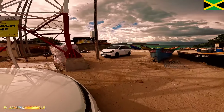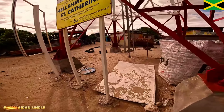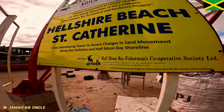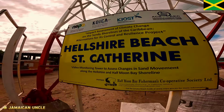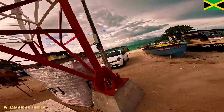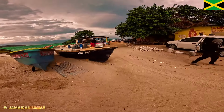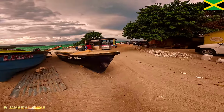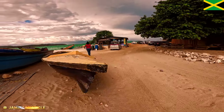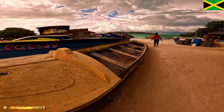See where we're at right now? Yeah, man, Hellshire Beach, St. Catherine. So we're going over here. As you can see, we are just showing around. This is the boat that they use to go and catch the fish.